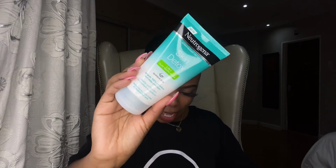Okay, so let me just show you guys, since I said this is going to be unboxing as well. I got this Neutrogena Detox Skin. I think it's a daily clay wash mask. I got this because it targets toxins. I'm gonna update you guys as to how the skincare routine goes and what I do basically.